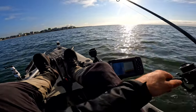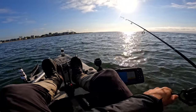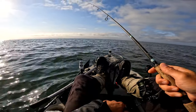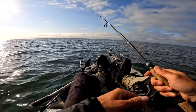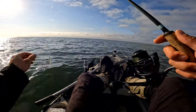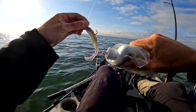Tide is definitely a little slacked, so I'm not really moving anymore. Seem to be hovered on this one hill right now. All the bass are being really picky today. Maybe try throwing a little Pro-Cure on here. Maybe that'll help.